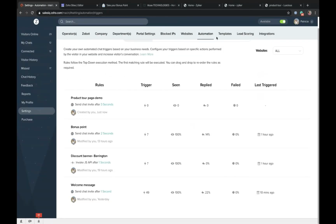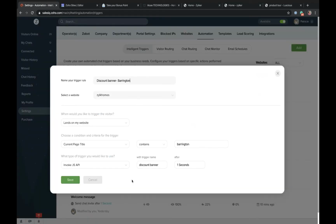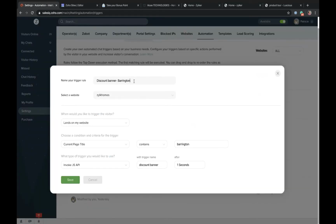So onto your settings, automations and intelligent triggers. I just created one. So name the trigger rule. This is again for your reference. Choose the website where you want the message to be triggered. And the condition I've given is that the current page title contains Barrington, then invoke an API.